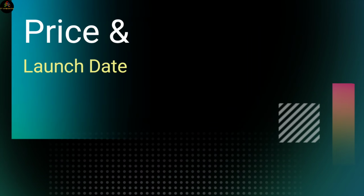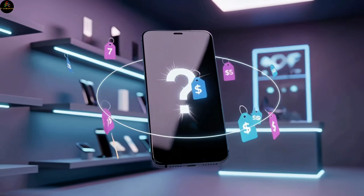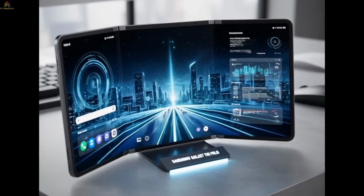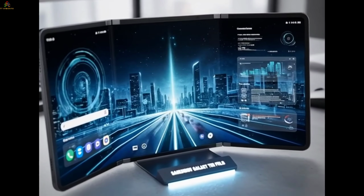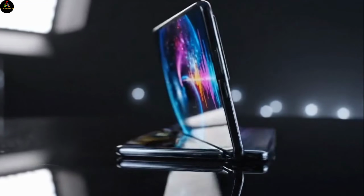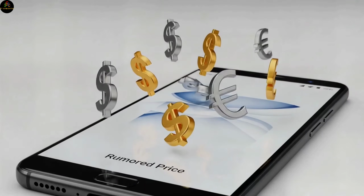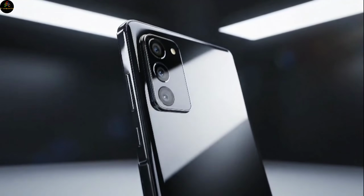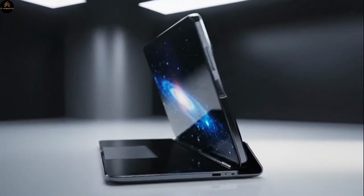Price and launch date. So, onto the biggest questions. When can you get it, and most importantly, what will it cost? According to leaks, the Galaxy Z Trifold could launch in the first quarter of 2026. And as for the price, estimates suggest a starting point of around $1,999. Yes, it's a premium tag, but it's also your ticket to the future.